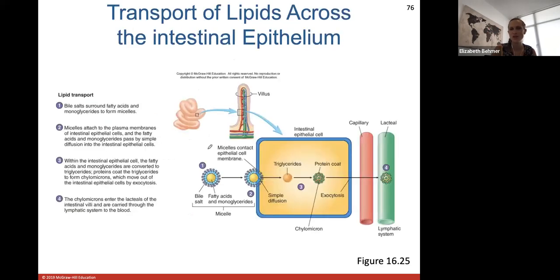So specifically, when we're talking about lipids and how lipids get from the inside of your intestines to the bloodstream, they're surrounded by bile salts. That's where bile comes in handy from your liver. Bile will surround the fatty acid, and that allows it to get into these intestinal cells. Triglycerides will then be formed, covered with a protein coat, and that's called a chylomicron. And then chylomicrons are picked up by lacteals, which take basically these fats, these lipids, through the lymphatic system for processing before they'll eventually enter your bloodstream as well.